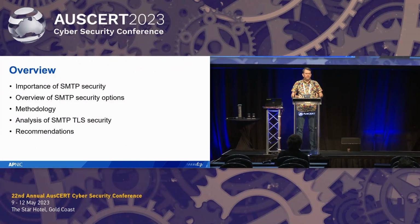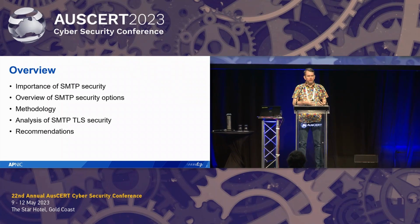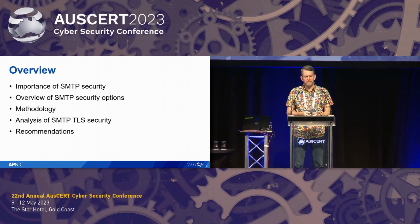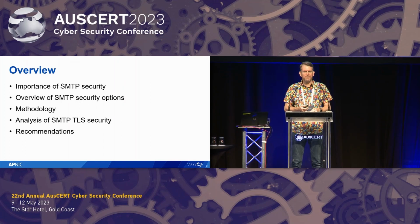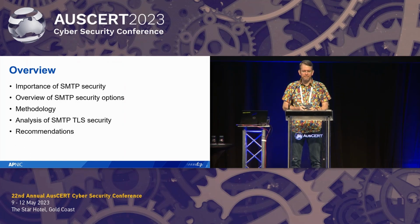Just a quick overview of what I'm going to be talking about in this session. I'm going to be looking at encryption for SMTP server-to-server, so the TLS side of SMTP. I'm going to be talking about the importance of SMTP security for those that don't know it already, looking at all the different security options that are there for SMTP servers, the methodology of the research that I was doing, and then the analysis of the security across different aspects. And of course, ending off with some recommendations to hopefully make things better.